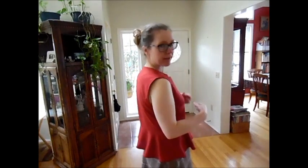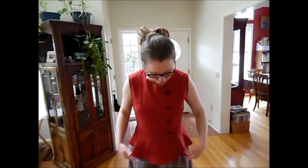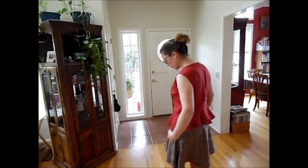And then the top, I really like this top. I think it's a little bit loose on me. To make it perfect, I probably should have cut a size smaller, but that's what size it said. I think it fits well here. I want it to be tighter, but overall, I like the outfit.